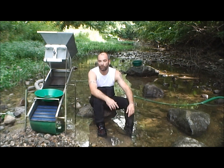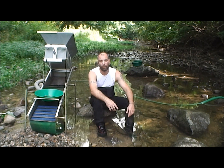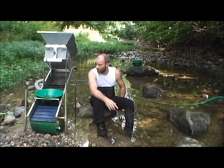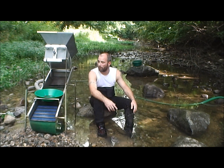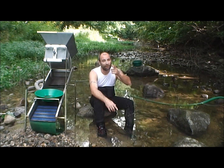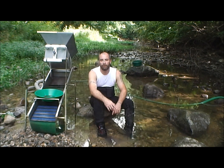I know the mats are doing their job. We've tested the tailing several times. I'm still not finding any gold in the tailing pile whatsoever. It's just hit or miss, patches in here, and well, I've done more missing than I have hitting. But that's prospecting.